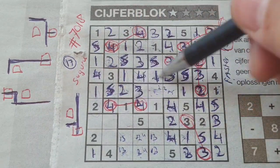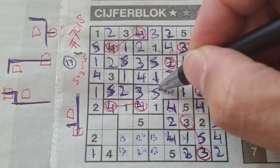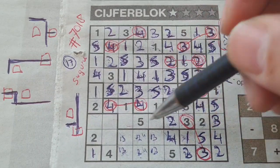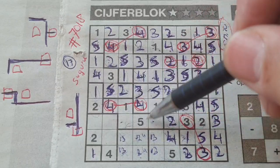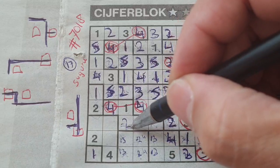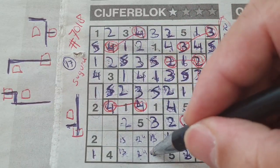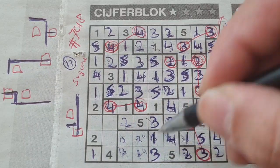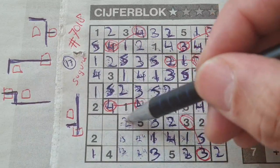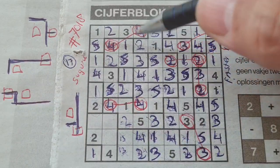2 numbers left in this area, for numbers 2 and 5. We have a 5 there, no 5 there. 5 should be here and the 2 goes there. 2 numbers left in this area, for numbers 2 and 3. We have a 2 now, so no 2 there. 2 should be here, 3 goes there. 1 and a 3, we have a 3 now, so no 3 there. 3 should be here and a 1 goes there. 2 and a 4, we have a 2 now, so no 2 there. 2 should be here and a 4 goes there.